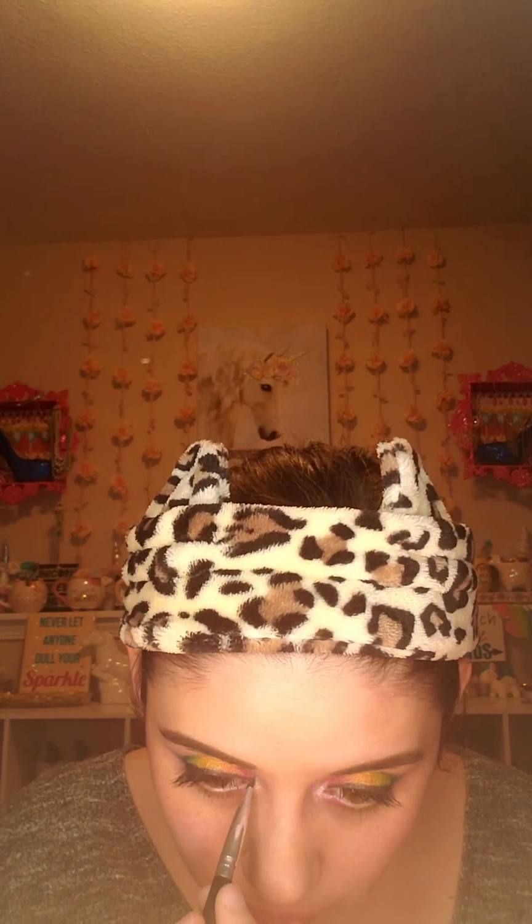I normally don't put her in the brow, just because of how poppin' she is. But I do like to use the MAC Nylon as my highlighter. So, oh, look at that. Oh, look how pretty. Girl, she gorgeous. Absolutely love that.